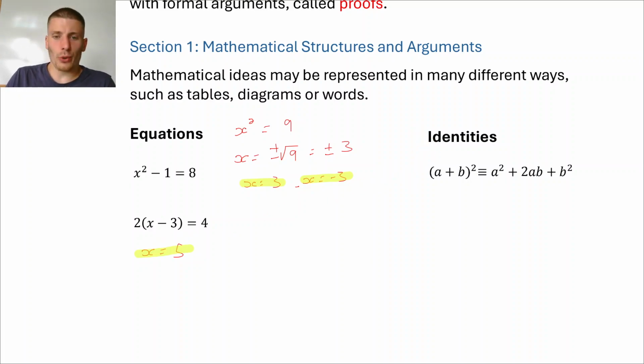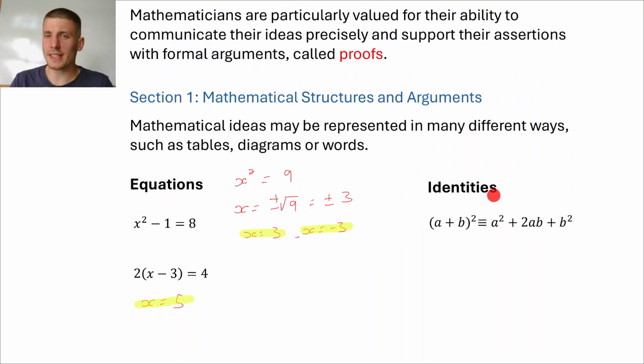We've then got something called identities, which you would have seen at GCSE, but it's just recapping it. What is an identity? An identity is where your left-hand side, so the bit to the left of this identity sign, is exactly the same as on the right-hand side.